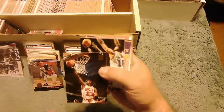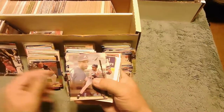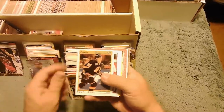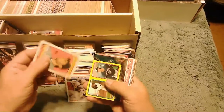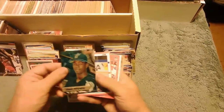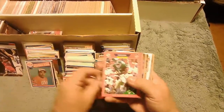Came across a couple of them now, not counting the ones in those packs. Another Michael Jordan. Deion Sanders, Jeremy Roenick. Pavel Bure, Pavel Bure, Mike Richter. Here's some stickers with Paul Molitor. Edgar Renteria, Matt Sundin, Shane Mack, Andre Rison.